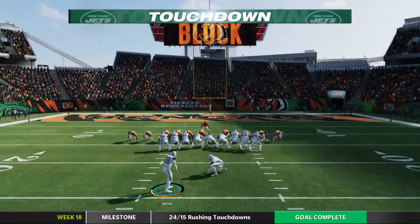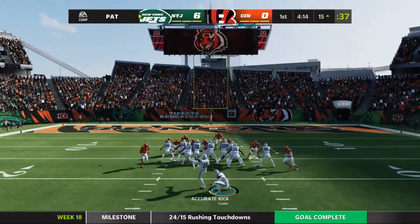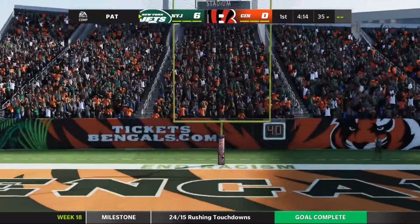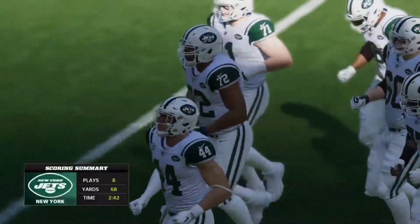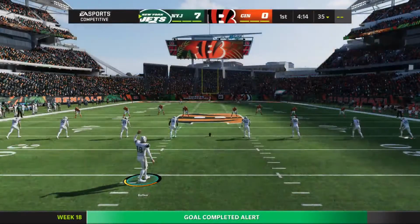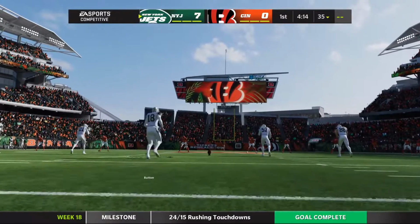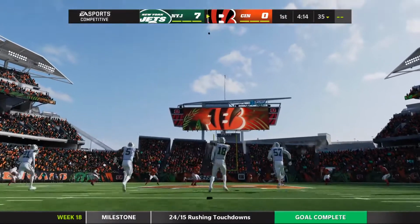A great effort there. His 26th touchdown, drawing even with Marshall Faulk for the 4th most in a single season. And the Jets have taken a first-quarter lead. Extra point by Butker is on target, and that makes the score 7-0. Now after the touchdown, here's Butker on to kick it away.